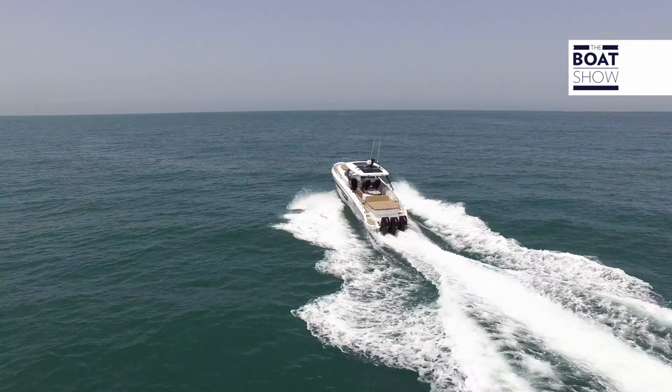We'll check the performance in this situation as well. Then the results will be even better. We're at 20 knots, 3,800 RPM, 110 litres per hour.